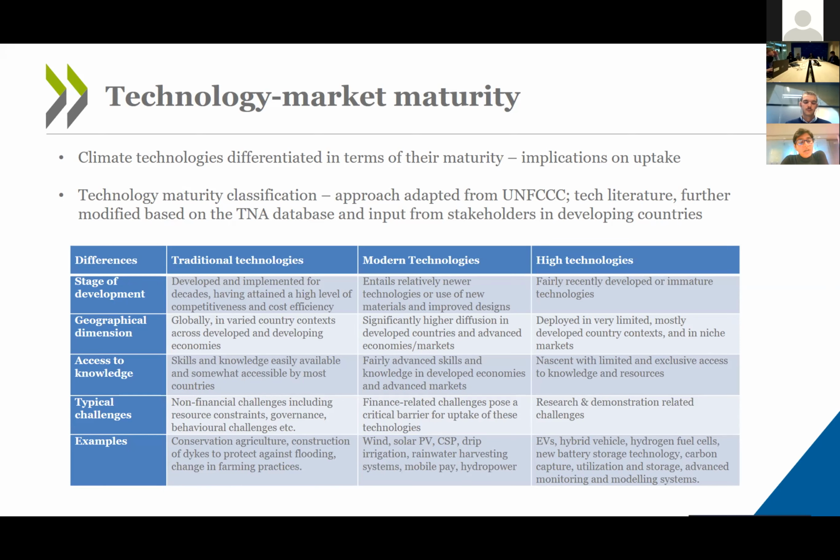Why this is important is that it basically highlights that there are different stages of development. So for instance, for the more nascent or the high technologies, the implication in terms of challenges lies mainly in the research and demonstration, whereas the modern technologies are the more diffused ones already, both in developed and developing contexts. The uptake of these technologies continues to be inhibited by non-financial challenges, for instance, resource constraints or governance. And we also highlighted a few examples that fall into these different categories. And we use this categorization also to do some more analysis, which follows in the next few slides.